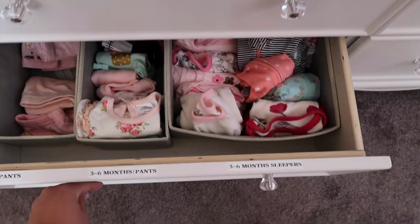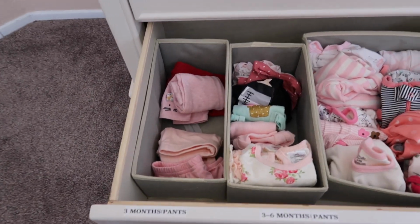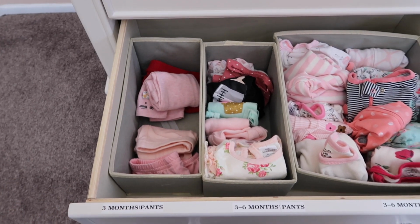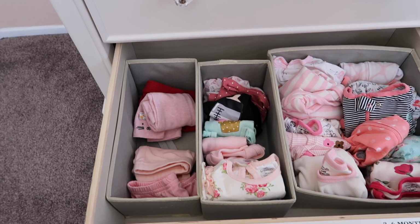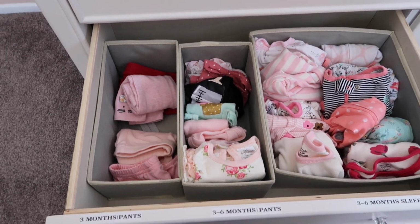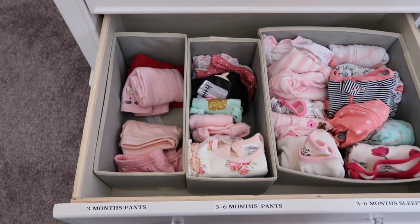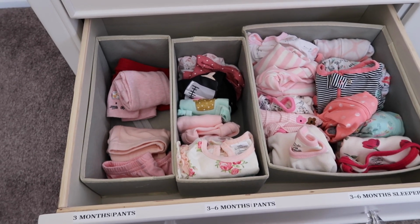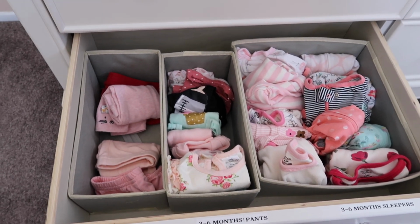This drawer, she also grew out of most of her 3-month clothes, so all those are gone. And we had a ton of clothes from our baby shower. We had a ton of newborn, 0 to 3 and some 3 to 6 months. That's the majority of what we got, but we had so much of it. A lot of her clothes she only wore once or twice, and then it didn't fit her anymore. So now that she's getting older, I'm trying not to get as many clothes. That way I can just wash it, she uses it a few times, and then I can buy something new instead of just hoarding everything up.